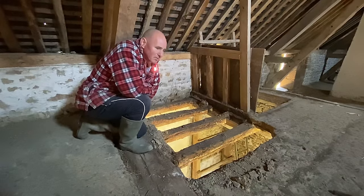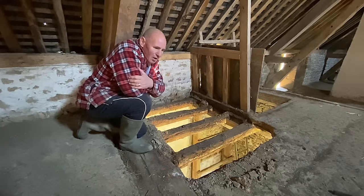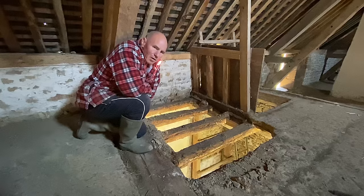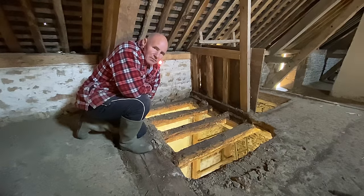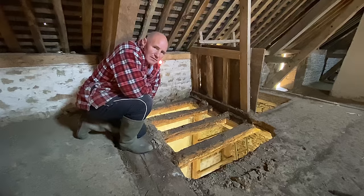One thing that I will do though is I'll expose another couple of beams further along, just to make sure that there's been no other problems that I can't see from downstairs. It looks okay, but I will check just to be on the safe side.